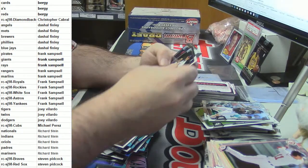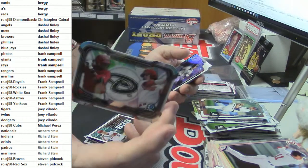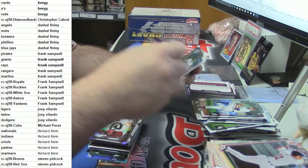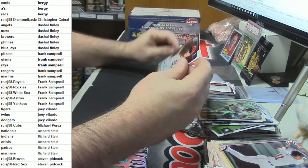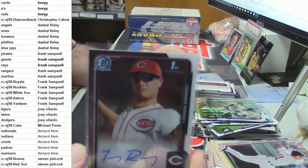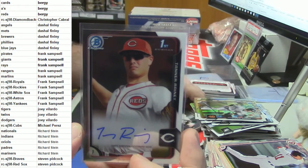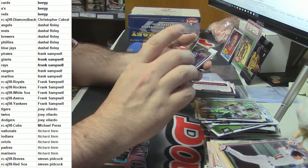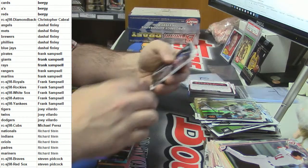Angels, excuse my French. Teams of tomorrow, the Diamondbacks. More Reds action. For Bergie, Tanner Rainey. I have never seen the entire thing, Joey. I've never seen the entire thing, and I don't think that I could sit down and watch it. For the A's, Kevin Duchesne, gray paper.